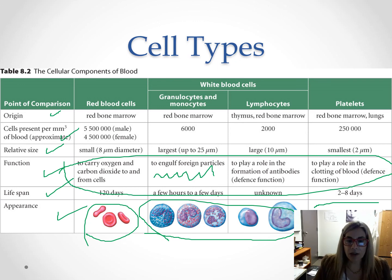On the other hand, our lymphocytes, remember these are our B and our T cells, right? These are what we would call our specific defense because they make antibodies that are specific to individual pathogens. So remember, each antibody is unique to each pathogen. And so that's the difference between the monocytes and the lymphocytes. The monocytes are non-specific, they can go after a whole bunch of different pathogens. The lymphocytes, however, are involved in a very specific immune system response by producing antibodies.